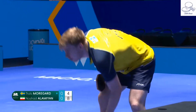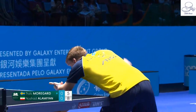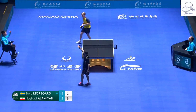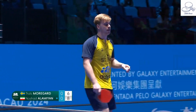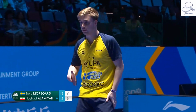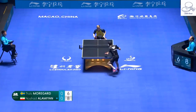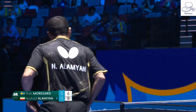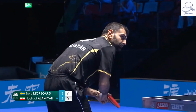Five, 8. Right down the line, excellent work from Truls Moregard. He's plotting his comeback here. Well, he wants to make sure that he's still playing, and that it's not all about Alamiyan. He's moved on to 9. Yeah, he's in a good position here to take this first game.